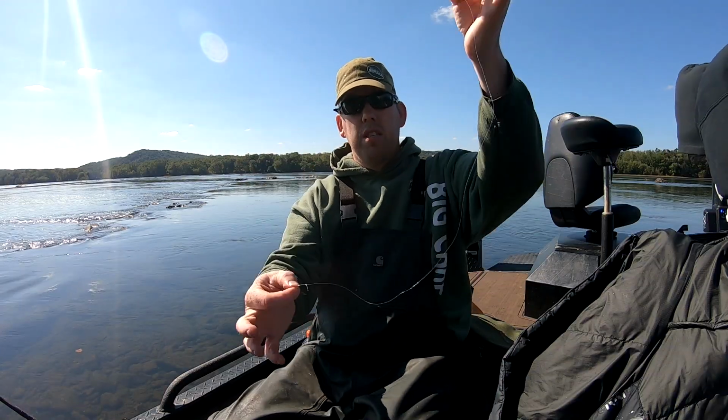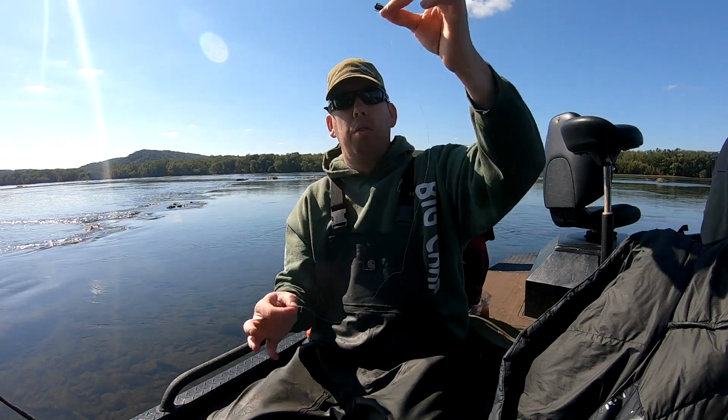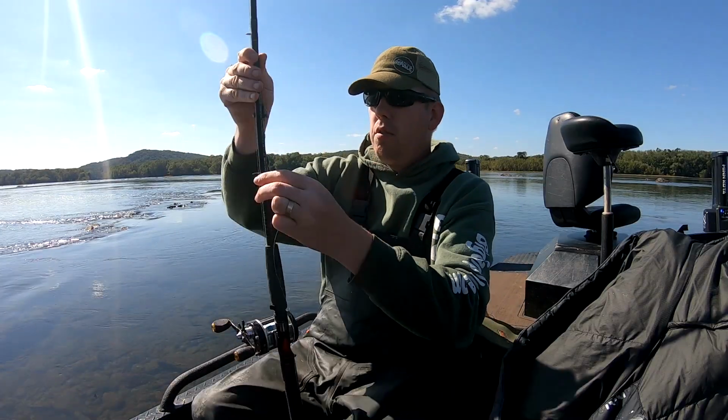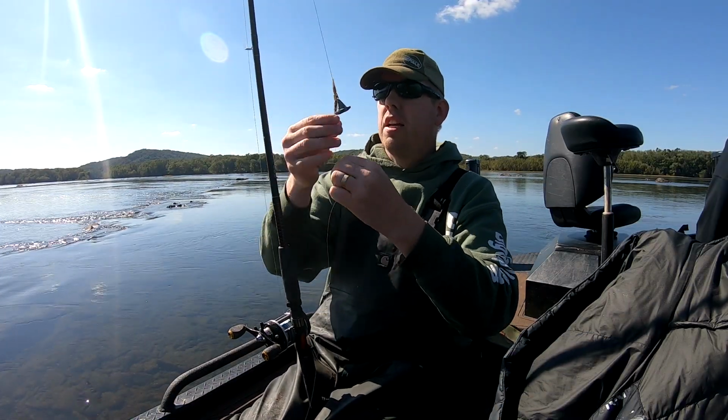All right, so there's the zig rig. I've got about 3 feet of leader on this, and we're going to hook this up and replace it on my Ugly Stick GX2.